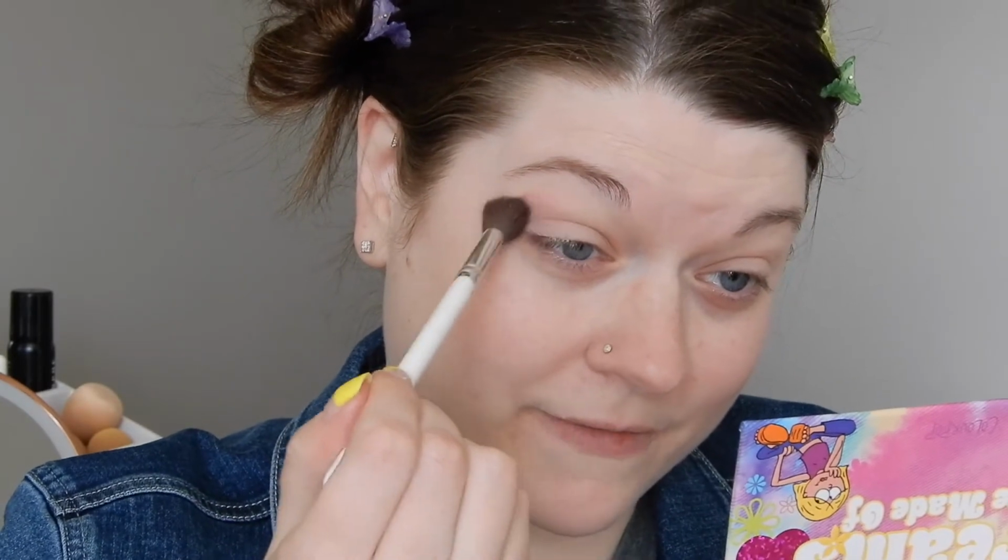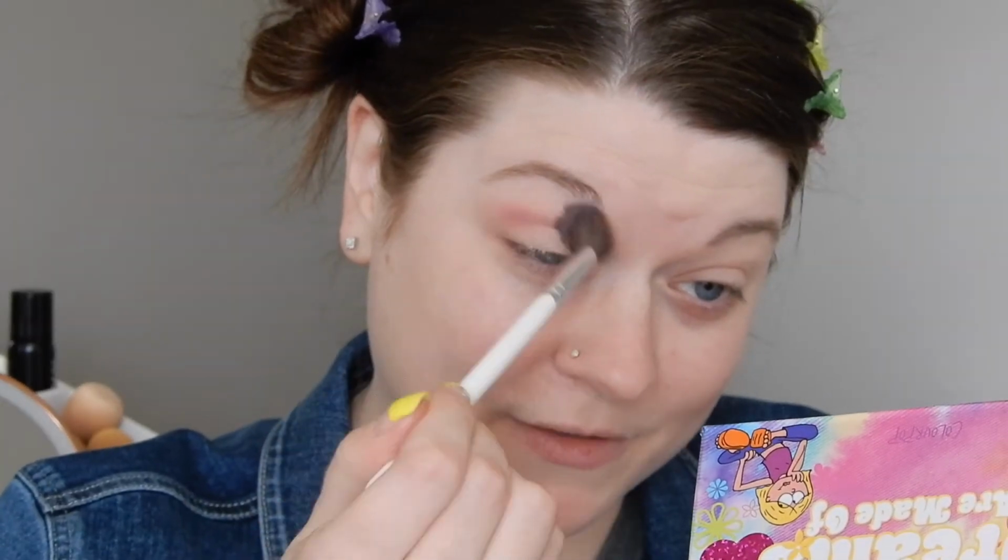Okay, so to start off, I'm gonna take the shade Ugh right here, which is kind of a blushy pink, and I'm gonna put that high above my crease. I'm using a super fluffy brush to blend it out today. Okay, I wanna try to do an ombre with these 3 colors on the lid. I don't know if it's gonna work out, but we're gonna try. That's the whole point, you guys.